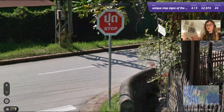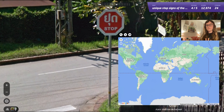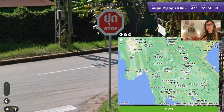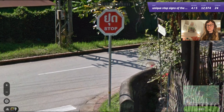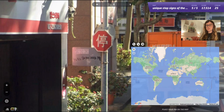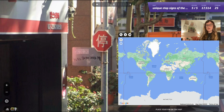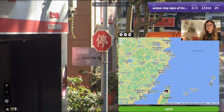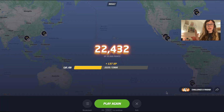Here we are in Laos. I think I was mentioning this, that it looks similar to the one for Thailand, in my opinion, but it's only 2 characters, not 3. Also, it won't always say stop on the bottom in English, but the ones that I found did say that, so just so you know. And then here we are in Taiwan with this character only. If you see that, it's going to be Taiwan. Again, something I don't think I've ever run across just while playing GeoGuessr.